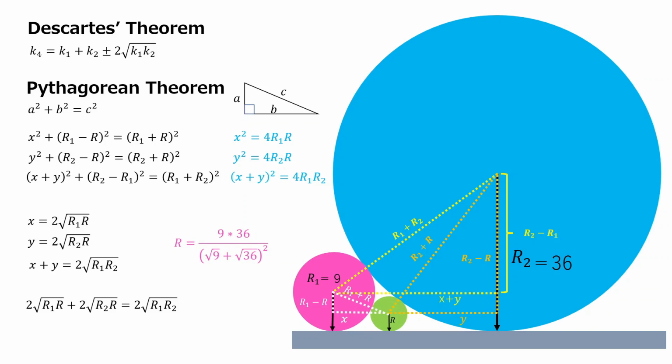Well, 9 times 36 is 324. The square root of 9 is 3, and the square root of 36 is 6, and all of that squared is equal to 81, which means that our radius for the green circle is equal to 4. Not bad.